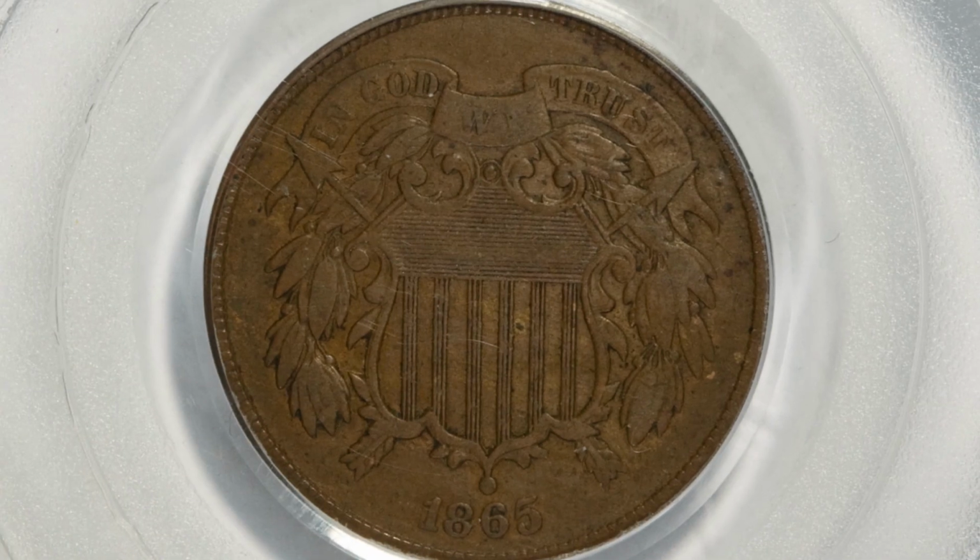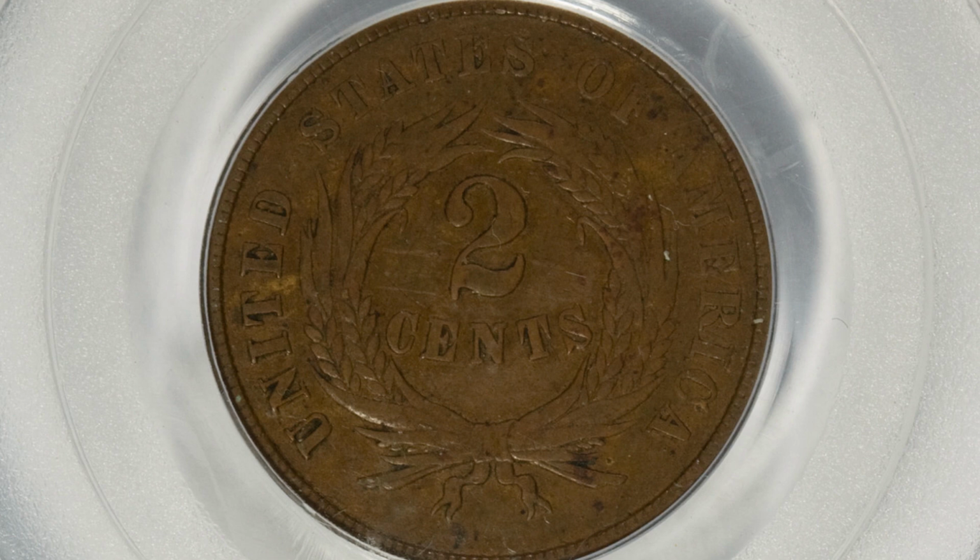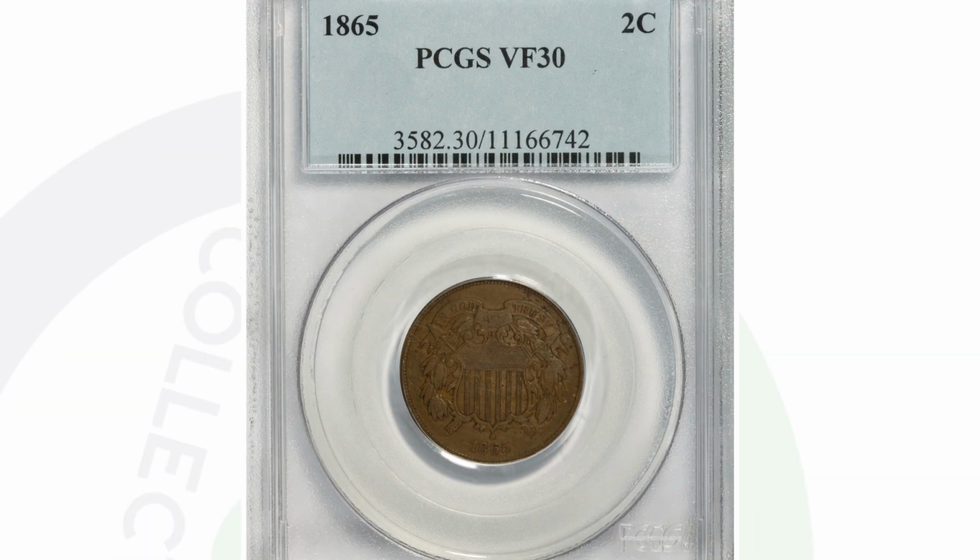Now, if you compare that to an 1865 2-cent coin here that is graded at a VF30, this coin only sold for around 30 bucks at auction because of that lower grade. That condition is nowhere near the mint state 67 grade condition. So big difference there in values just based on the condition of the coin.